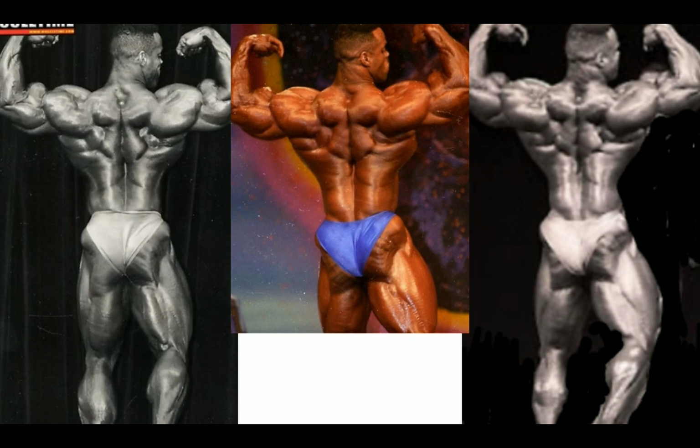It's really a pity because although the Frankenstein's back wasn't the strongest anyway, as we saw in the previous pose, it still looked 100 times better than these pics might have you believe.